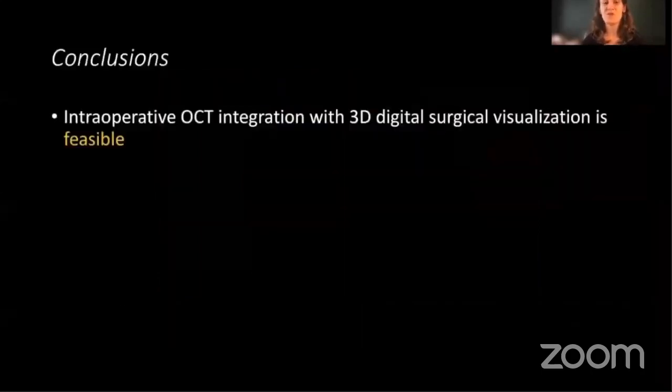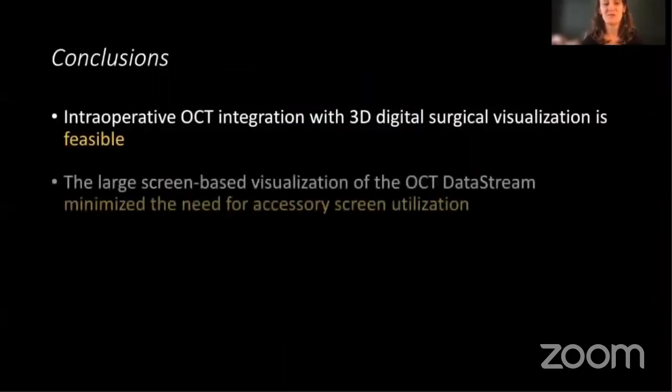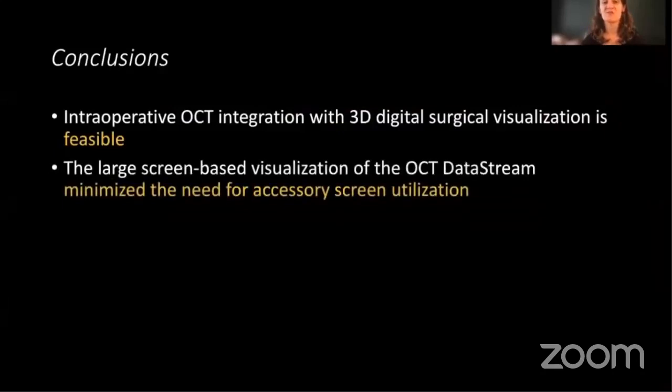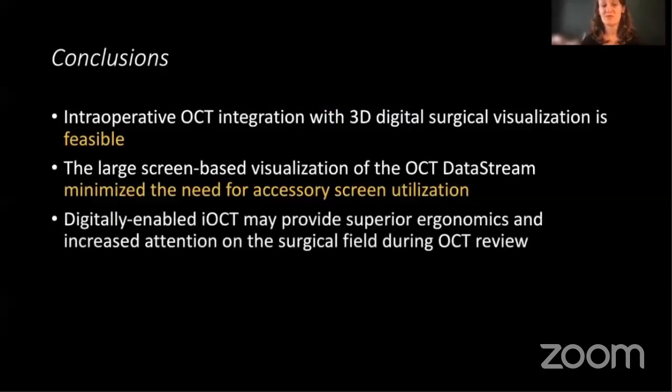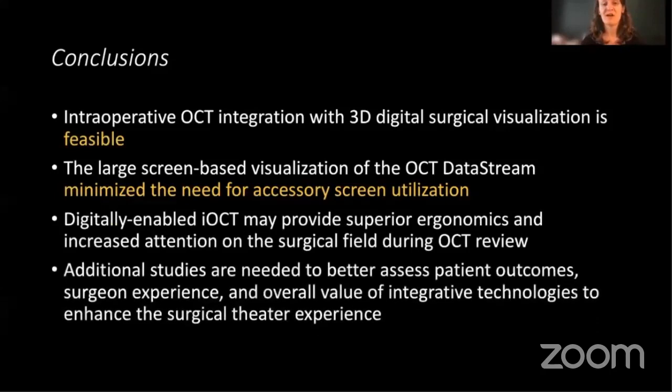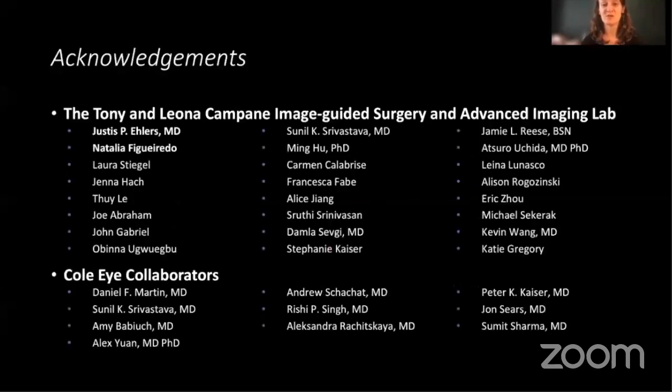In conclusion, intraoperative OCT integration with 3D digital surgical visualization is feasible, and the large screen-based visualization of the OCT data stream minimizes the need for an accessory screen. Compared to conventional intraoperative OCT, digitally enabled intraoperative OCT may offer superior ergonomics and increased attention on the surgical field while reviewing those OCTs. However, additional studies are needed to better assess patient outcomes, surgeon experience, and the overall value of integrating technologies to enhance your surgical theater experience.